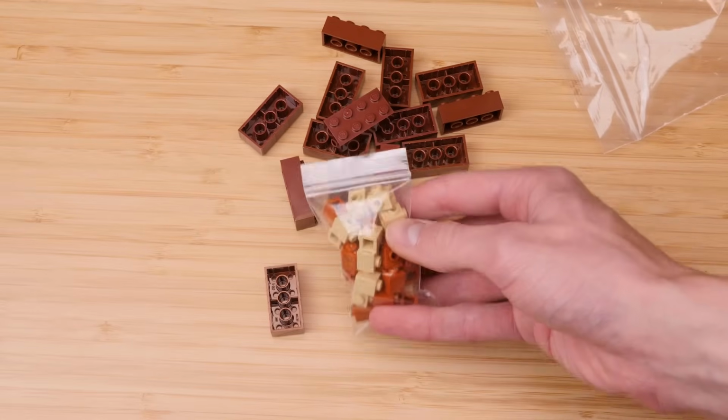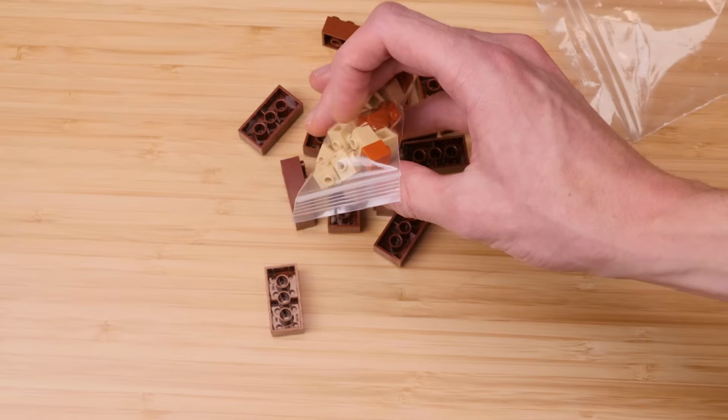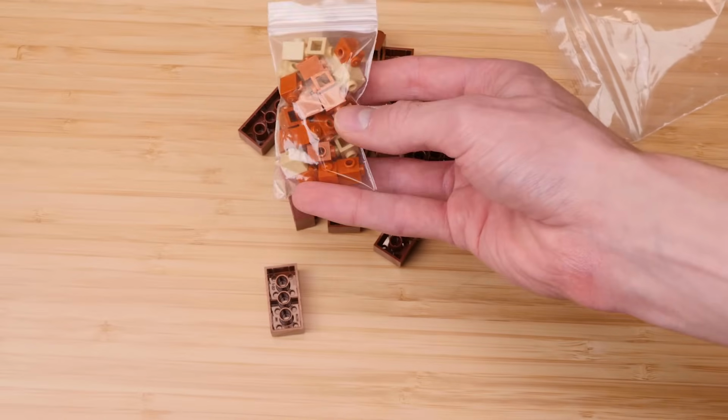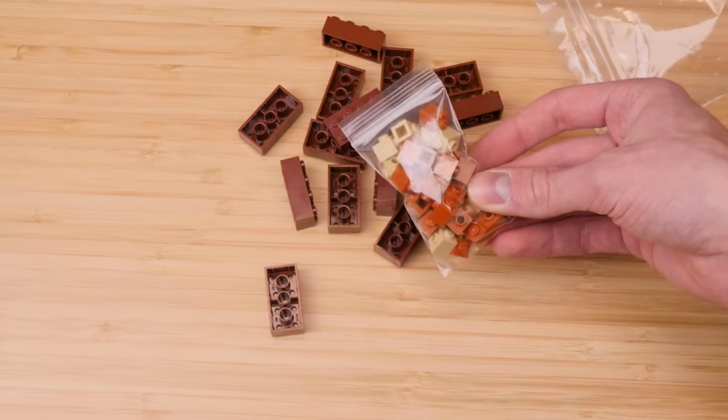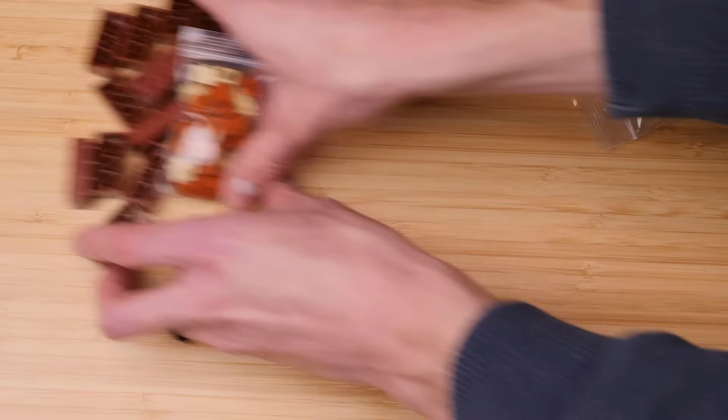I actually depleted my supply of these going through. Both of them, these are the 1x1s with adjacent studs, and the dark orange are just the single. But I needed more of those to finish out those towers for the island castle too. So those are all very useful.